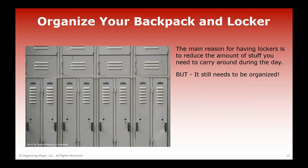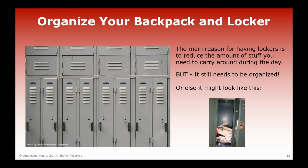All right, let's talk about your locker at school. The main reason that you have a locker is to reduce the amount of stuff you need to carry around during the day so you don't have horrible back pain. But you still need to organize your locker because you don't want it to look like the photo here on the right.